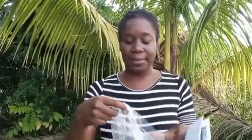Now, this is my passport. It is very important. Whether or not I am going to travel on it, I need to make sure that it is protected. Here we have a poly bag that we're going to be putting it in. You have to protect your important documents in a Ziploc bag or a poly bag. Here in Jamaica, we have more access to the poly bag.